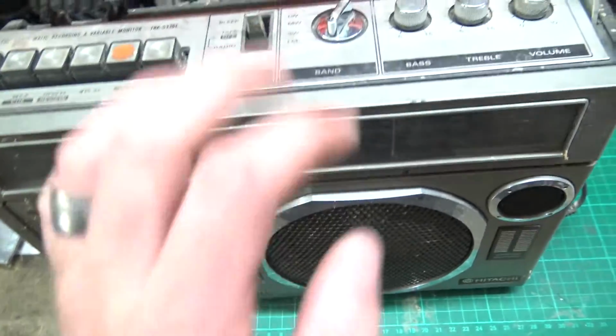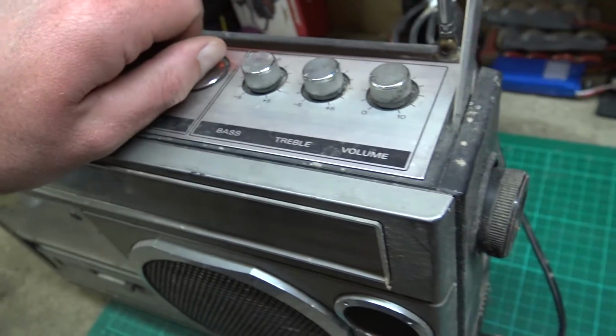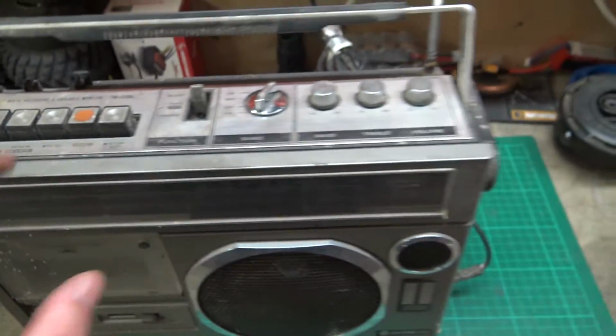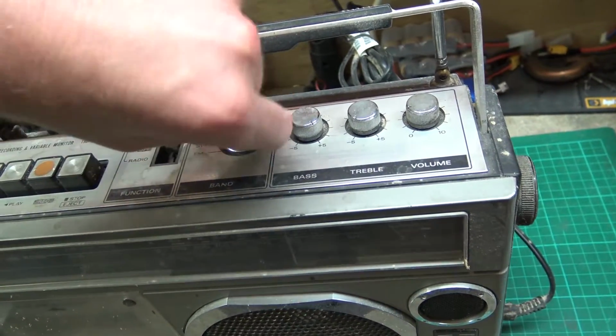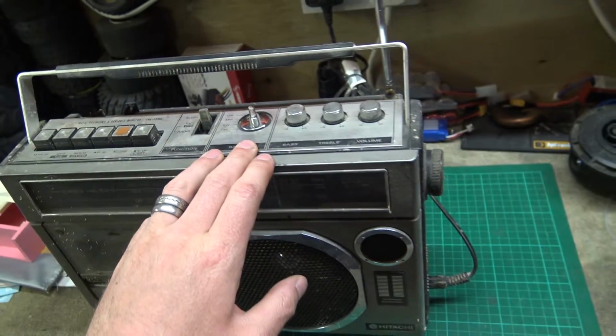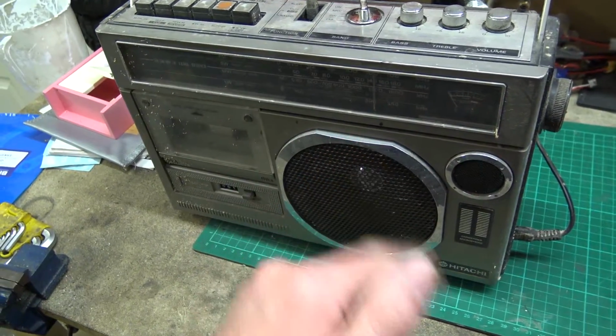Right, I'm going to get a bit of switch cleaner and spray some around. Try to take that knob off. I don't want to break it. I might unscrew the back and have a look in the back. Spray some switch cleaner because I don't think these knobs are working. That feels a bit weird. And hopefully we'll get it. It was receiving a minute ago, but not very well. So back in a minute.